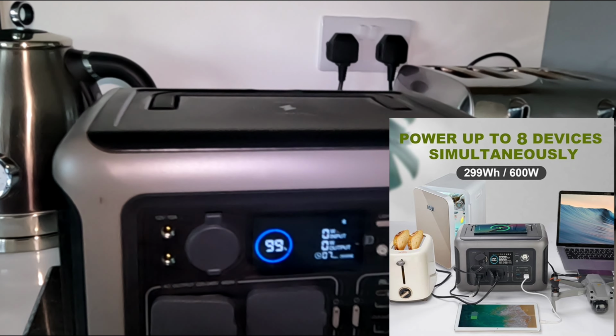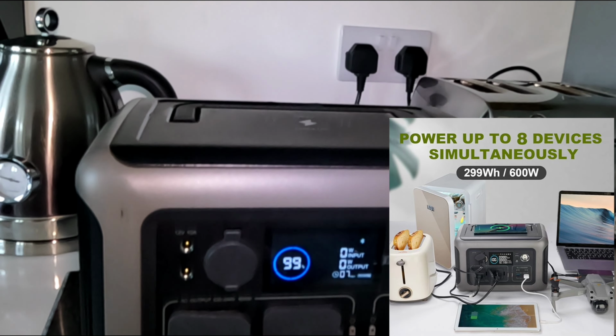I don't need to show you how to charge things up, you just simply plug them in, but you can see there's so many different charging points that you can plug them all into at the same time.